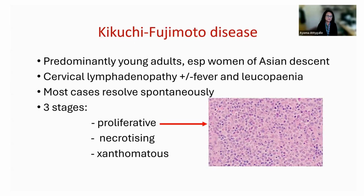So this is predominantly in young adults and especially women of Asian descent. The cervical lymphadenopathy, and you can have systemic symptoms as well. These patients have fever, but most cases respond and resolve spontaneously. There are 3 stages. So there's a proliferative stage. I'm showing you an example of that in this slide, where you see a mixture of cell types, and sometimes this can be very confusing.